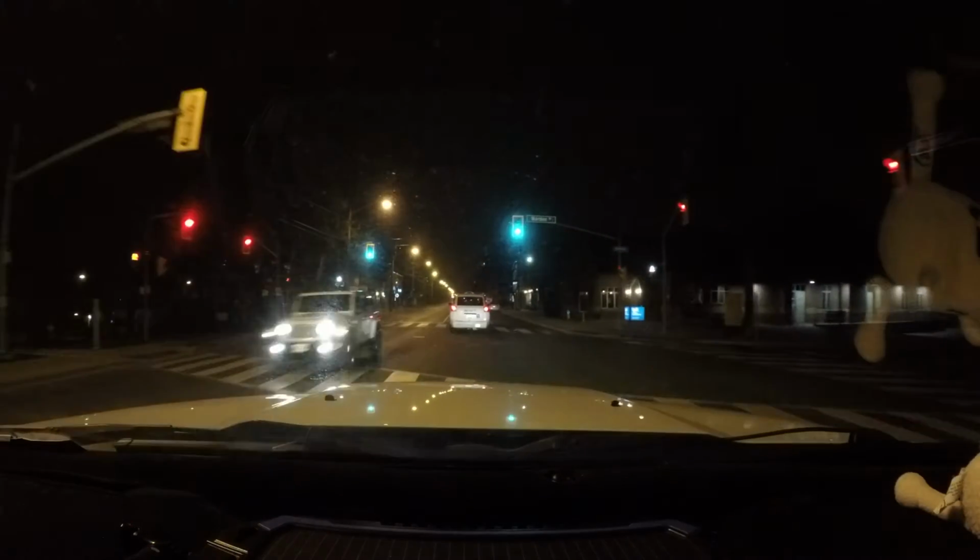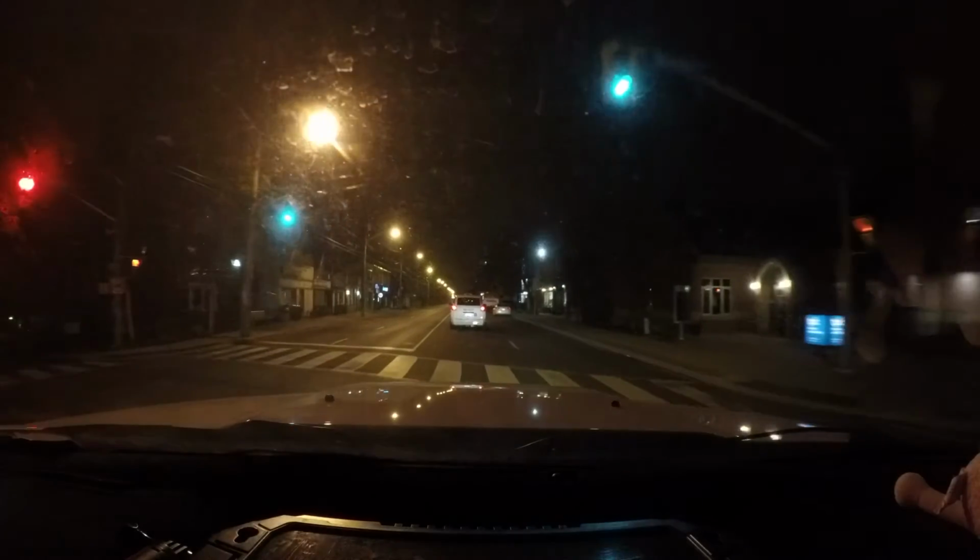I'd like to share something with you guys regarding a small ticket I got a couple of days ago actually. It is for having an obstructed license plate.